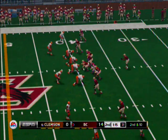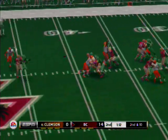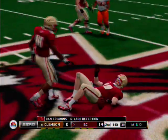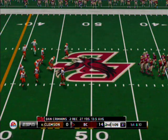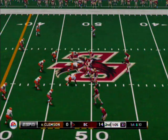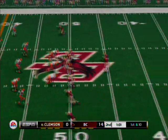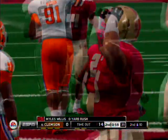They'll spread the field here. Let's see what the defense does with a five wide outlook. Fires out to his receiver. And they make the stop at about the 49. First down, 10 to go. Ball on the 49-yard line. Fights forward to about the 49.